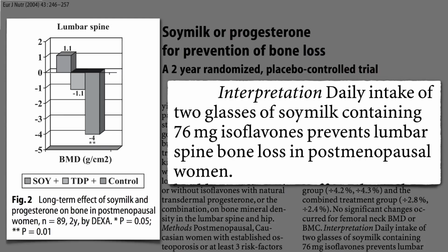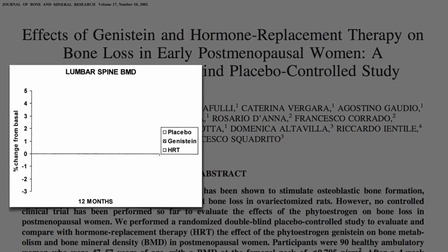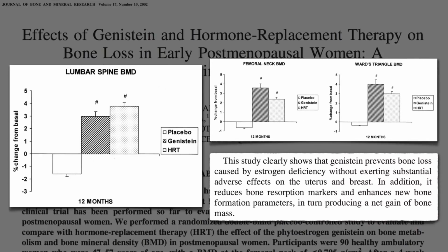started. This is probably the most robust study to date, comparing the soy phytoestrogen genistein to a more traditional hormone replacement drug regimen. In the spine, over a year, the placebo group lost bone density, but gained in the phytoestrogen and estrogen groups, and the same with the hip bones. The study clearly shows that the soy phytoestrogen prevents bone loss and enhances new bone formation, in turn producing a net gain of bone mass.